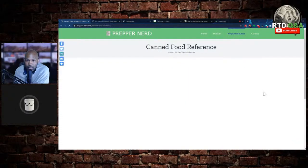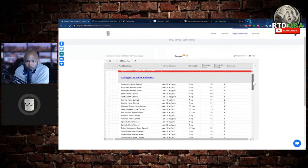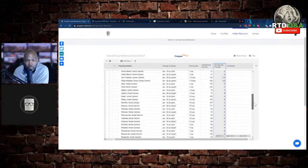Canned food reference is pretty much what it sounds like. Although really, this is a bigger problem than just canned food. And when I say problem, I just mean a challenge. It's really about serving sizes, calories per serving, and servings per package for anything that's packaged at home. That could be 5-gallon buckets of stuff, it could be jars, it could be almost anything packaged at home. We just started with canned foods.